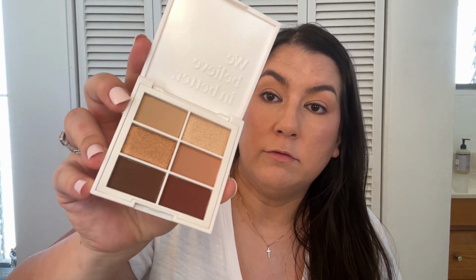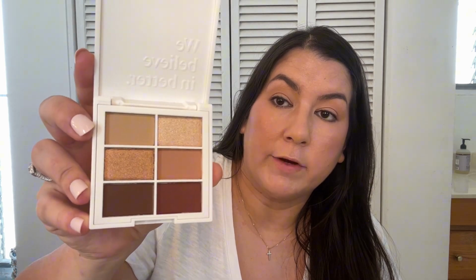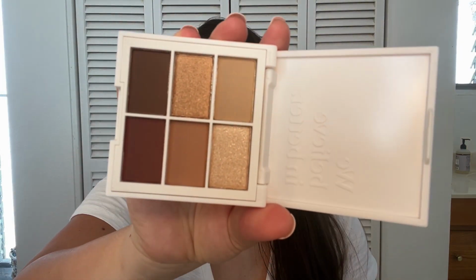Yeah, I love the colors. Very, very neutral, very flattering for most skin tones. And yeah, you could do dark smoky eyes, you could do bronzy looks, you could do an everyday look. Just so many possibilities. So we'll do some swatches, but yeah, here's the colors.